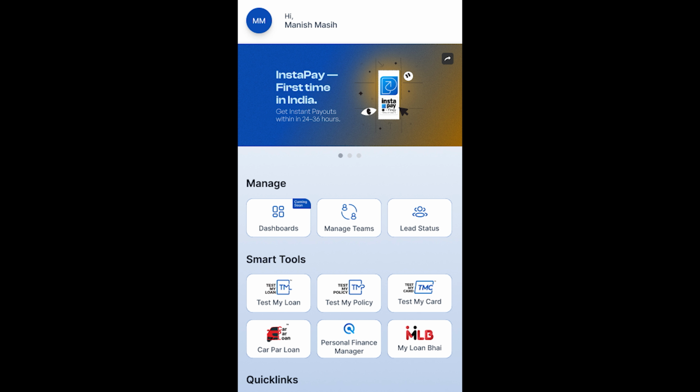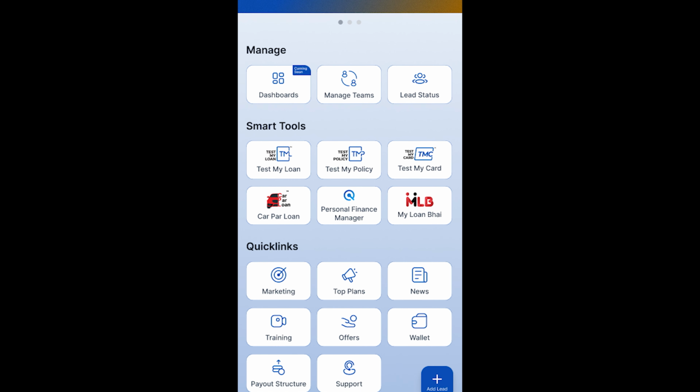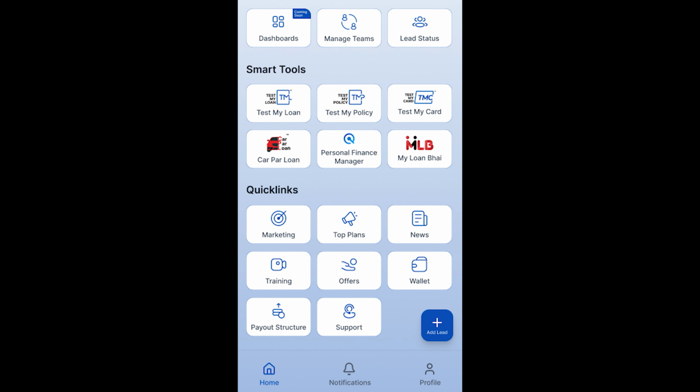Once you're in, the dashboard serves as your command center. Use our smart tools to instantly test eligibility for loans, credit cards, or insurance policies for your clients.